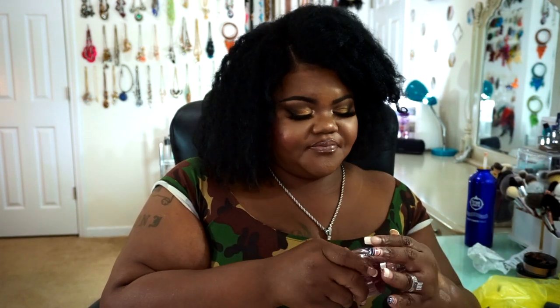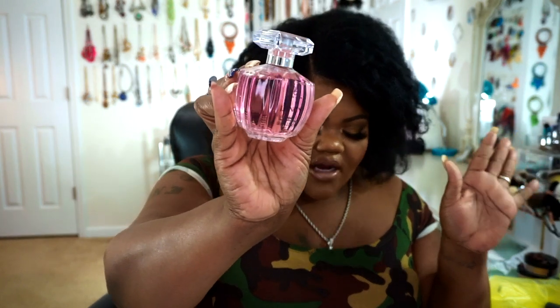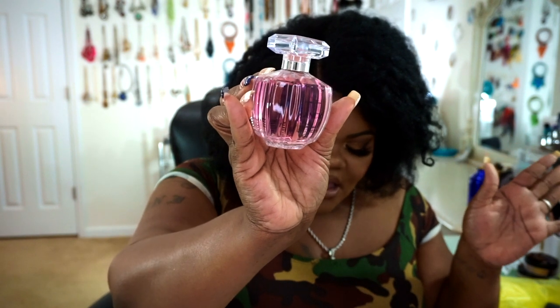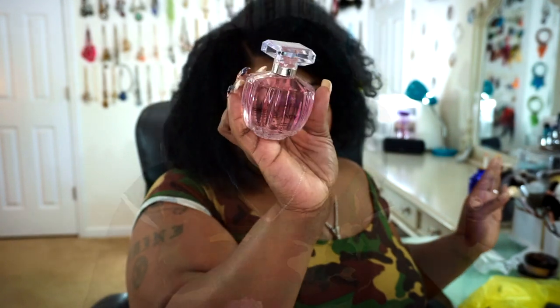Oh my God. Same thing. If you've ever smelled the La Vie Est Belle from Lancome, you guys have seen the commercial. I'm telling you, if you ever smell this scent, they're not too strong and overpowering. Now, when you first spray them out, true to form with knockoff fragrances that you get from Walmart, Family Dollar, Dollar Tree, whatever, they're super strong. But let it dissipate for about 60 to 90 seconds and you'll get that soft fragrance that comes through.